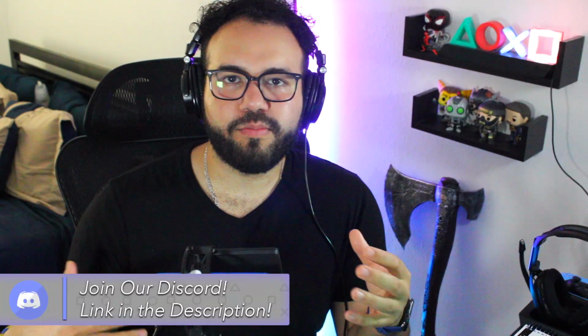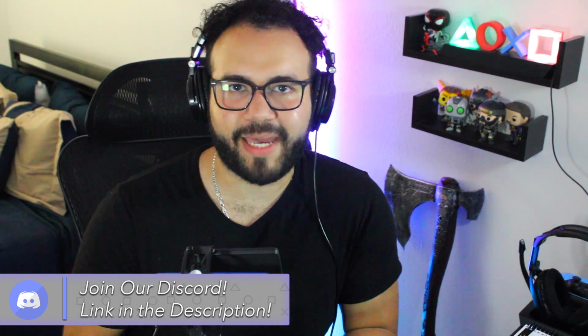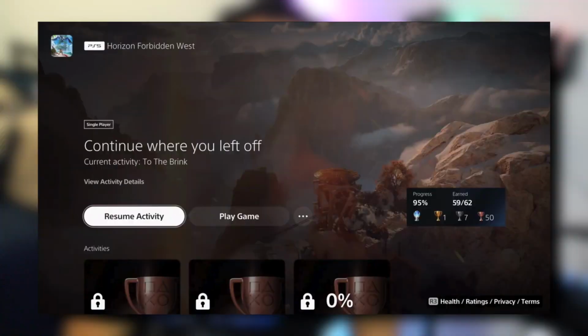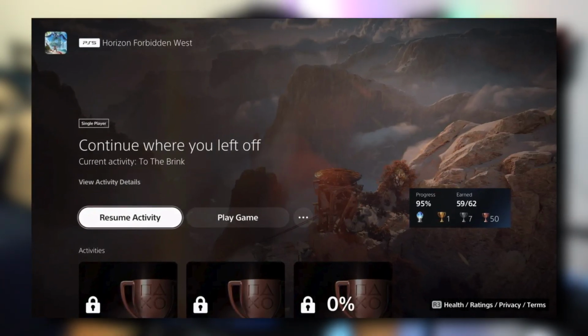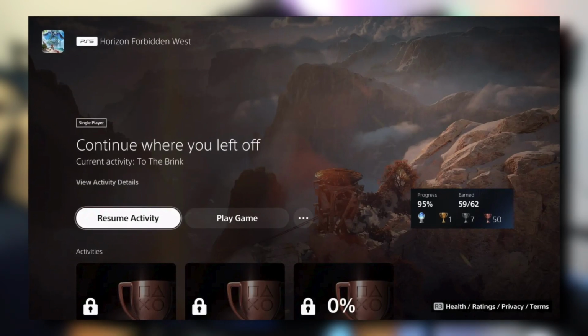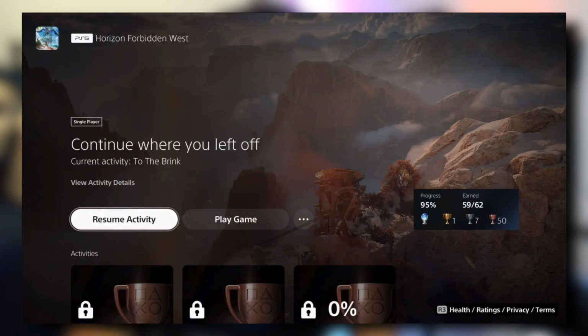Another mode of them trying to really facilitate and bolster some of the PS5 features that may be forgotten by a lot of people: easier access to in-progress activities. When resuming a game, in-progress activities are often shown prominently at the top of the game hub to make it as easy and as fast as possible to get back to where you left off.